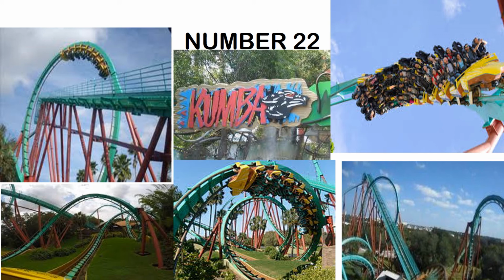And number 22 is Kumba at Busch Gardens Tampa. Now, this ride is really intense, and I love that. It has 7 inversions, and the one turn going into the tunnel is really cool.